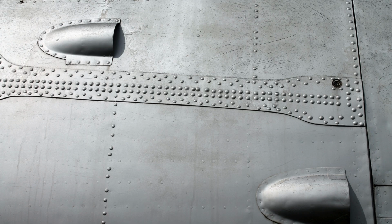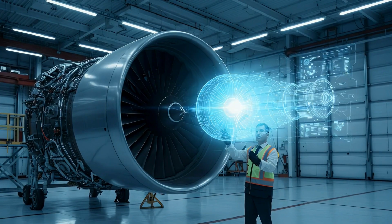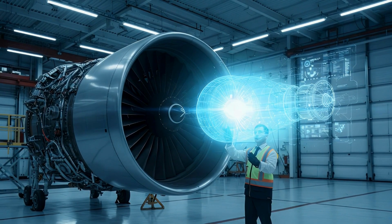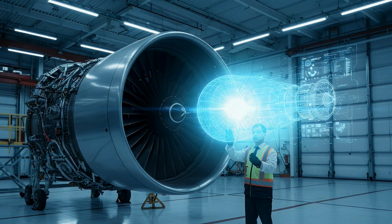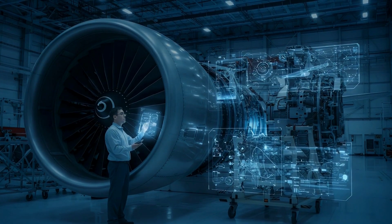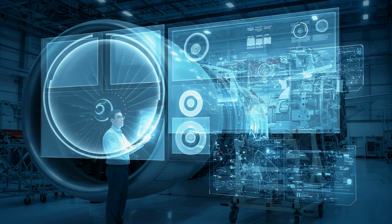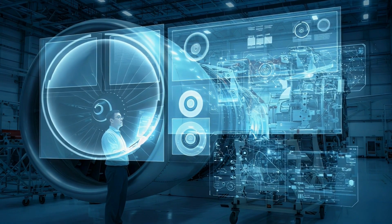This phase reveals the true nature of the C-17 program. A balance of automation and craftsmanship. Machines provide consistency and speed, while skilled hands provide judgment, experience, and accountability. Together, they ensure that when the aircraft finally takes flight, its core is as reliable as the mission it will serve.